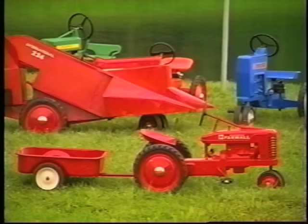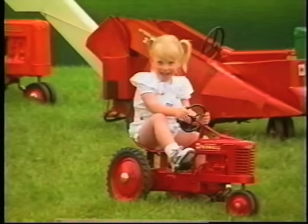This red one with the little trailer Norm built himself for his granddaughter from busted parts. It's his favorite. They represent one more way the traditions of the American farmer are passed on to the next generation.